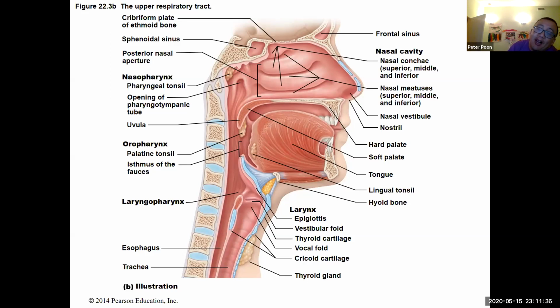Okay, if you accidentally shoot water up your nose and stuff, that happens when you laugh and breathe at the same time. So what happens is this flap gets confused. When you try to swallow, it has to go up. When you try to breathe, it has to stay down. So when you try to do both, it doesn't know what to do.